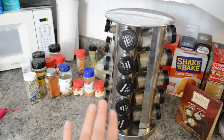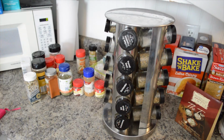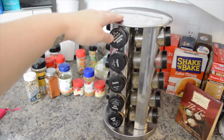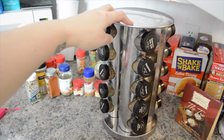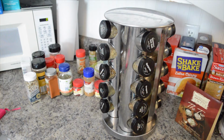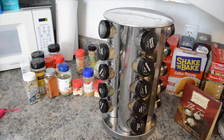This will stay out on my countertop, which alleviates room up there, and then it'll be so much easier to just spin this and figure out what I need instead of me digging through the cupboard, and usually they would fall out and it would just be a big old mess.